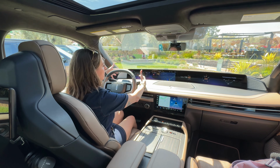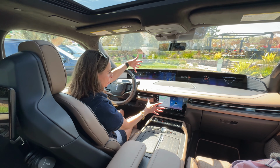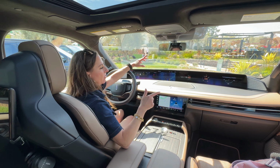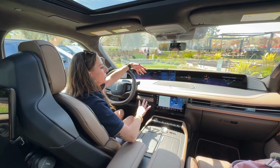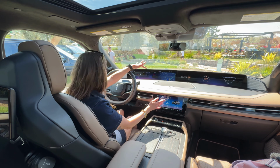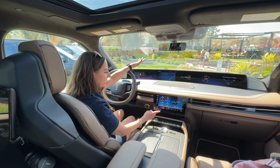So we have driver display, information or infotainment, which is controlled here, of course, and then we have three widgets which you can customize. And I think I just showed you how to do that on the Nautilus not too long ago. Really, really cool. And then there's a lot of settings here in this screen. So our seats, our lighting, our digital scent, our rejuvenate, all of that is in here.